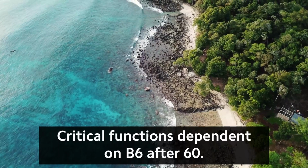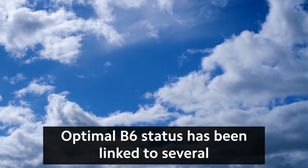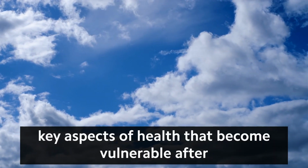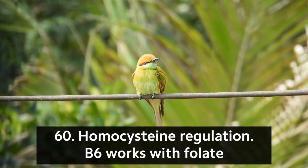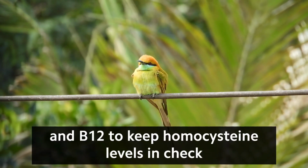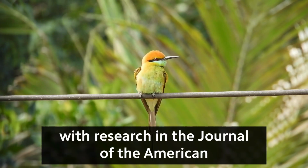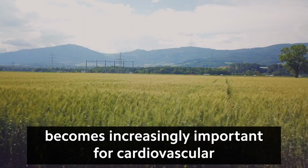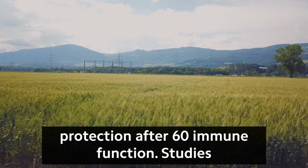Critical functions dependent on B6 after 60. Optimal B6 status has been linked to several key aspects of health that become vulnerable after 60. Homocysteine regulation. B6 works with folate and B12 to keep homocysteine levels in check, with research in the Journal of the American College of Cardiology showing this becomes increasingly important for cardiovascular protection after 60.